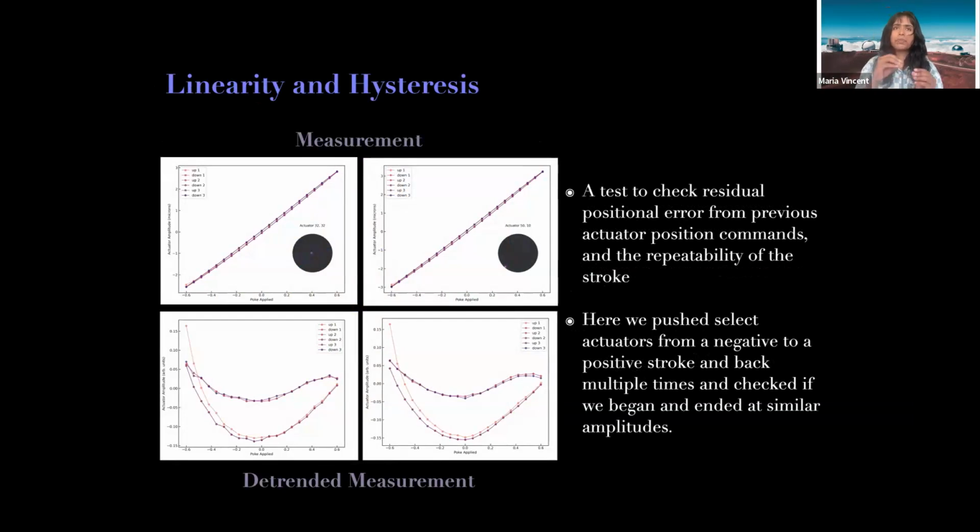Can an actuator be pushed from one extreme end to the other extreme end and come back to its starting position? So we basically pushed some select actuators from a negative to a positive stroke. We pulled an actuator to a certain level and pushed it out to another level. Then we repeated this test multiple times as a feedback loop to see if it's repeatable, if the actuator loses information in between, like an elastic band, really. This is a hysteresis test.